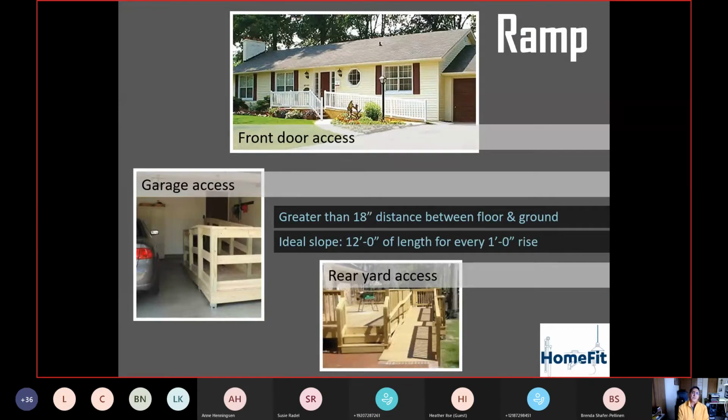And there are 3 different locations that you could consider. The front door access is generally where most people put their ramps, as we've probably seen. The entry door is usually 36 inches wide, which would accommodate someone in a wheelchair. Obviously, in a lot of cases, you can see where the ramp is just kind of thrown together and doesn't really coordinate well with the house. That top photo shows a nice way of making that transition up to the entry door and coordinating it with a small porch.